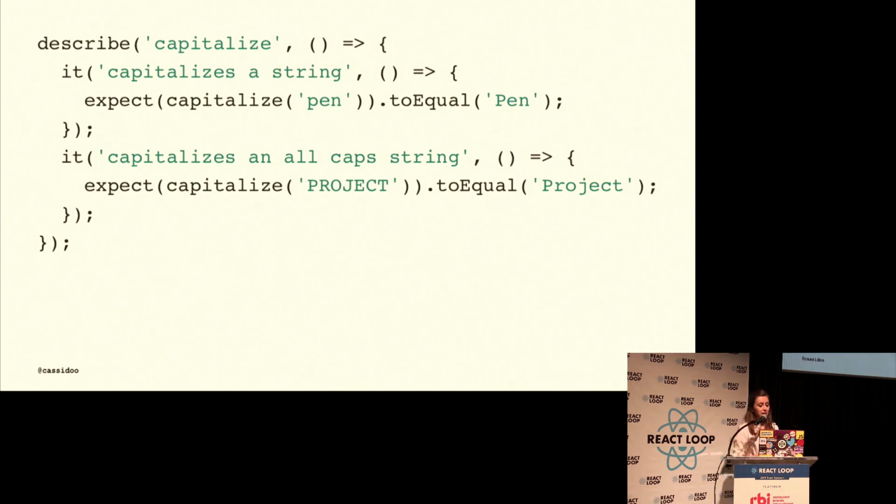We have a util, for example, that capitalizes strings properly, and so we have a very basic unit test that checks if this is all lowercase and you capitalize it, it capitalizes the first letter. It's a relatively simple util, but that's generally how simple our unit tests are for all of our utils.